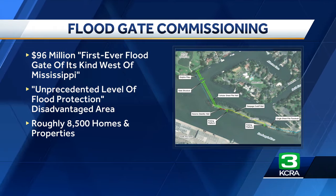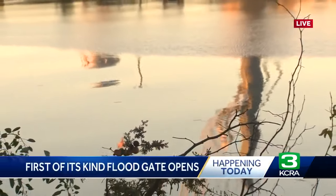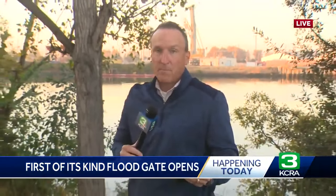Now, back out here, the new floodgate will also be integrated into a much bigger $1.4 billion Army Corps of Engineers Lower San Joaquin River project, which will include 23 miles of levee improvements. The ribbon cutting happening today at noon. Live in Stockton, Mike Tissell, KCRA 3 News.